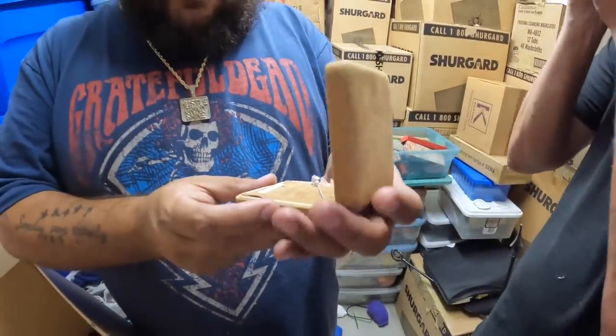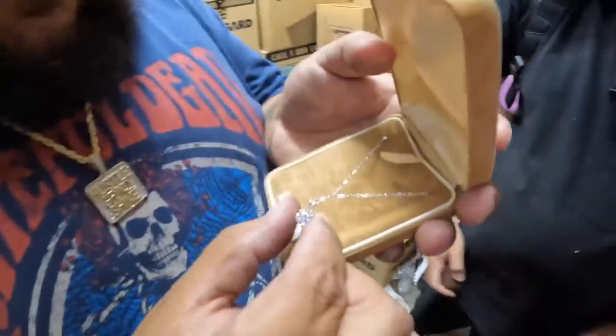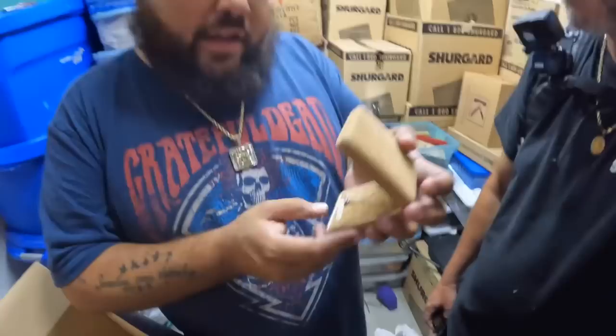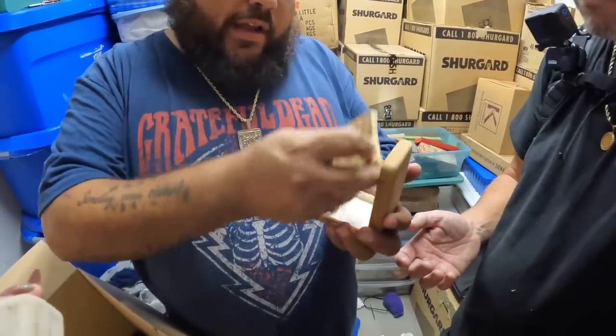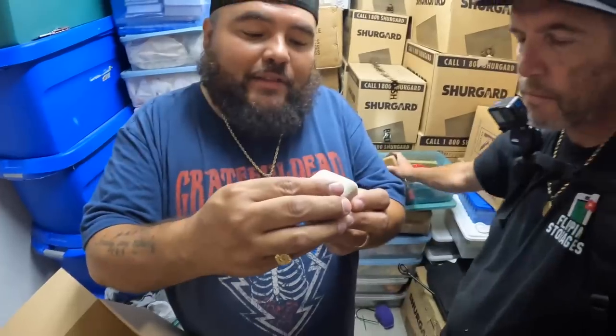Nine-carat gold hallmark. That's pretty. I don't think that's real. Real silver. It might be. We'll double check it. White gold? Again, it could be white gold. Let me see what the back says. The back says... It's too little to read. I need a loupe. What is that? That's the big rings.